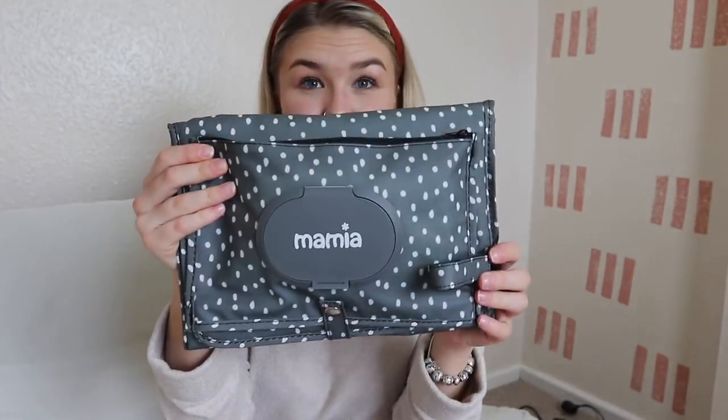Also, inside I have something from ALDI, which I could not believe. I absolutely love it. I don't know if they still do it. They do actually do mum and baby events quite often, so they will have this if they are doing one of those events, and it is a travel changing mat. So this is a lot from ALDI, like I said.